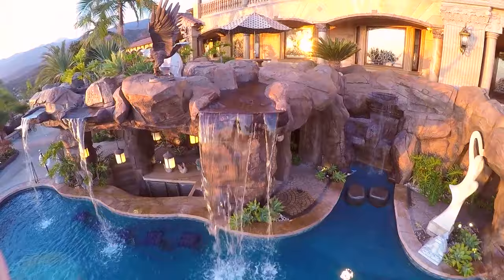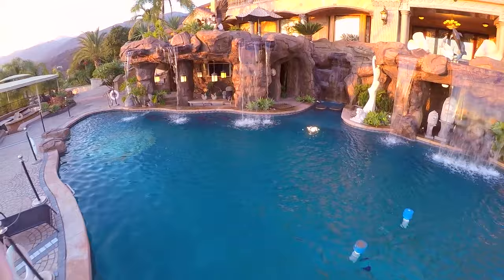This magnificent estate comes with a water grotto with multiple 10-foot waterfalls that serves as a tropical oasis. It comes with a wet bar, barbecue, and a jacuzzi on top with a water slide to quickly get you down to the pool.